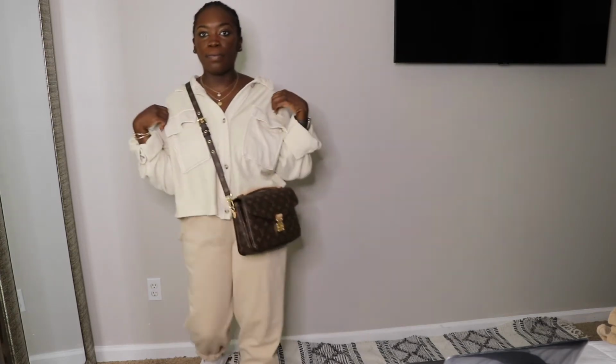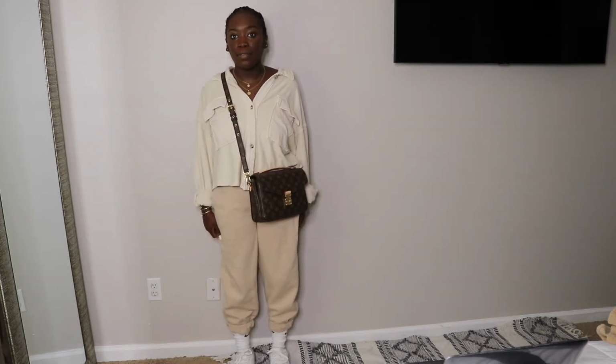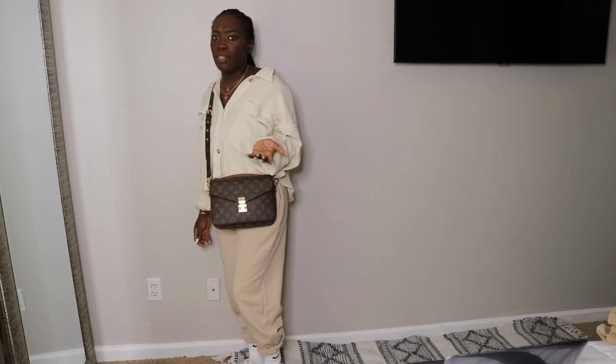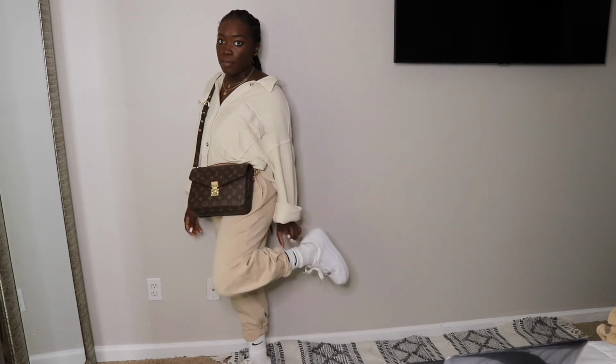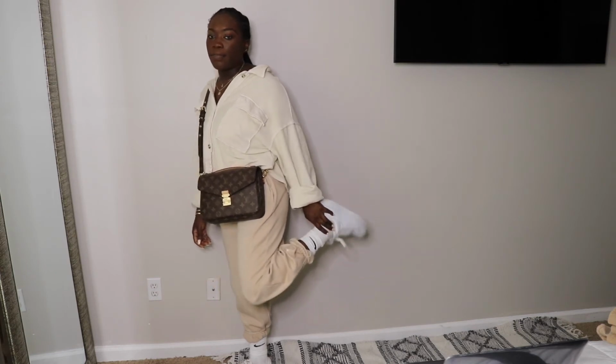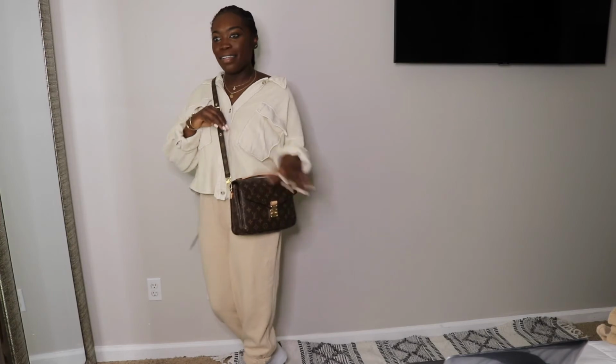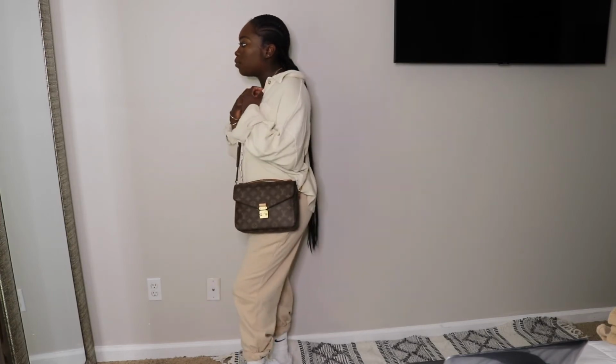This is just a button-up top that I got from Forever 21. And then these sweatpants are just from H&M. These should both still be on each company's website because I got these within the last month. And then of course the Nike socks and my white Nike Air Force Ones. And I think I like this outfit a lot, this bag. And then of course I'm just wearing the same jewelry I always wear every day.